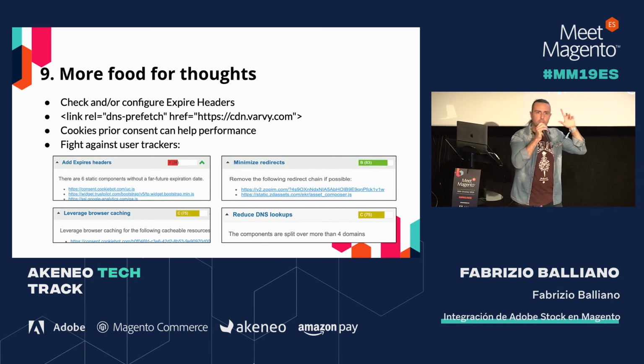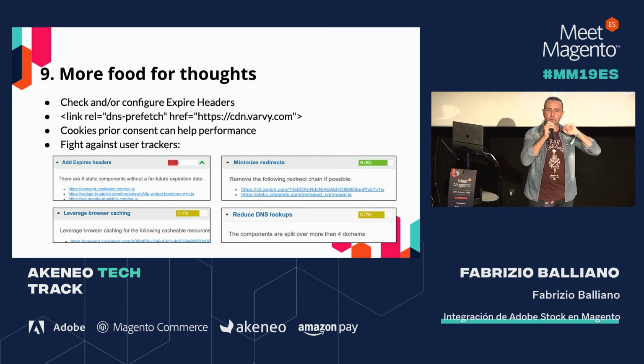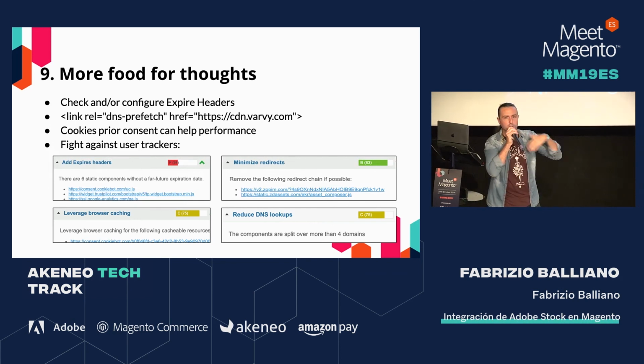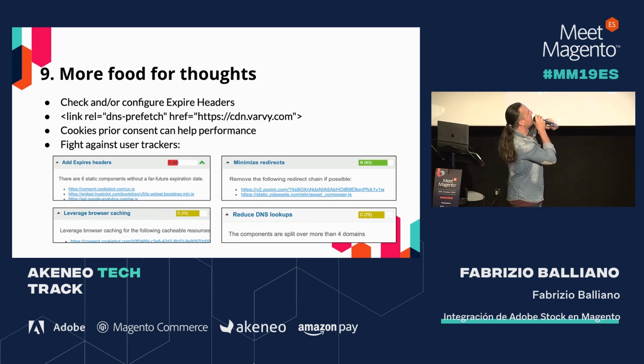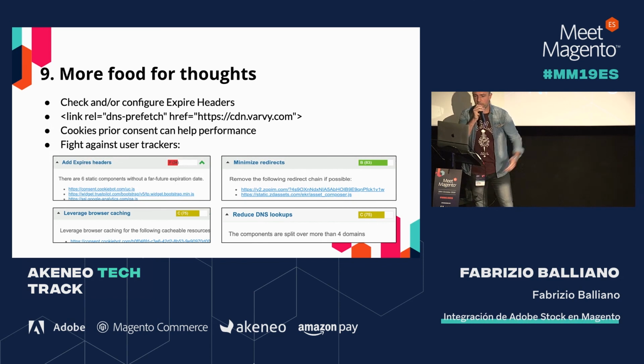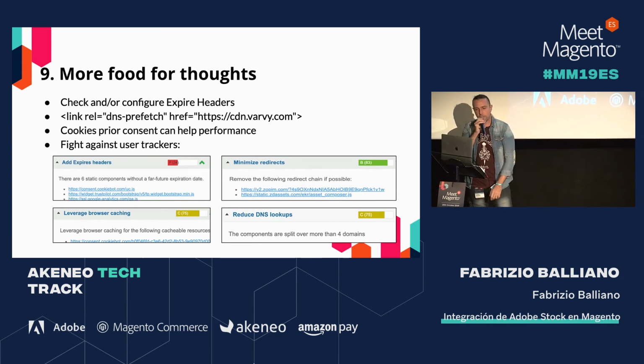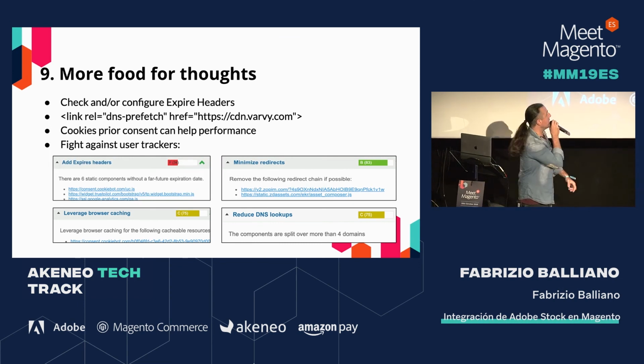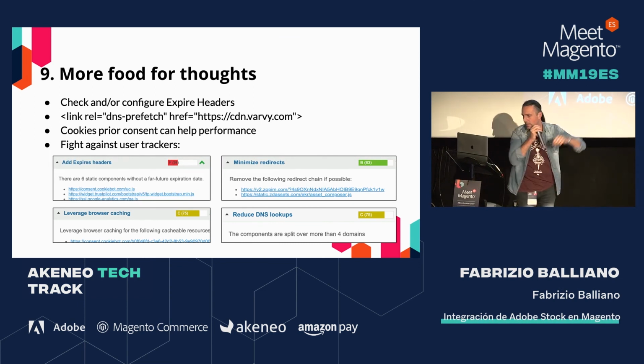Prior consent, GDPR: if you explore it in a technical way, it can help performance because you're not processing a lot of scripts before the consent. And tracking pixels are a bad thing. A lot of tracking pixels are not well served, and I'm in a constant fight with that. But yeah, that's what it is.